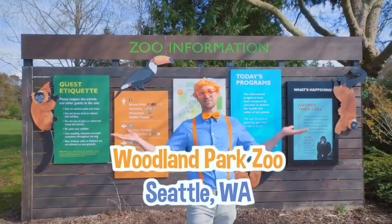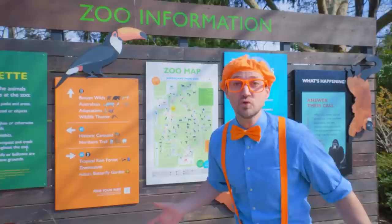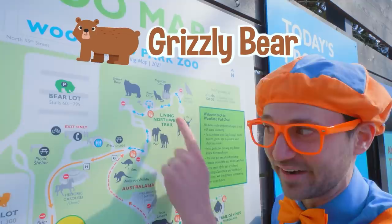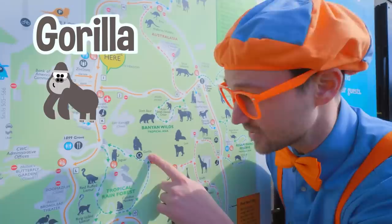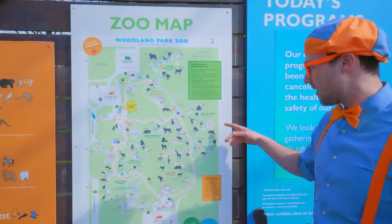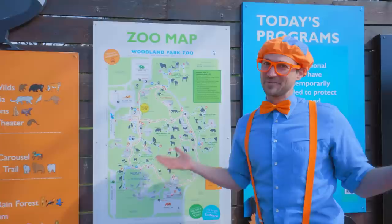Hey, it's me, Blippi, and today I'm at Woodland Park Zoo in Seattle, Washington. Hey, check it out. This is the zoo information area. Yeah, it has a map of the zoo. I wonder what animals we're gonna see today. Oh, maybe we'll see a grizzly bear? That would be so cool! Or, oh, they have gorillas here too? And they have so many different kinds of animals, like flamingos. Wow! Oh, whoa, look at this tall animal. This is a giraffe. That is such a tall animal. Well, there are some animals for us to go learn about. Let's go!